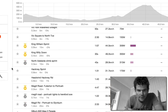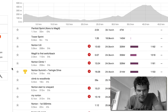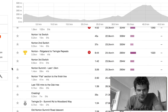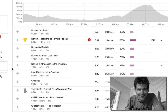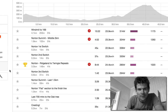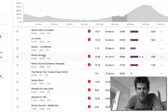13:38 up Norton Summit. Let's scroll down. That's what I love about Strava. You can get objective data. I'm scrolling down, looking for the segment here. Where are we? Norton Summit. And that's the thing about subjective training. Most people ask, what's your average speed? Average speed means nothing. Don't worry about what your average speed is, because it means nothing unless you're on the velodrome track where there's no wind and no drafting. Average speed means nothing. Too many variables. Here we go, Norton Summit.